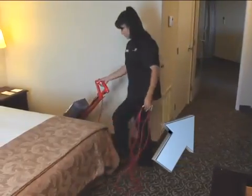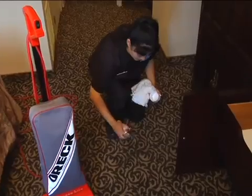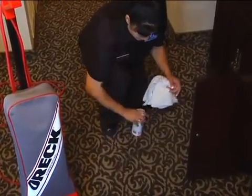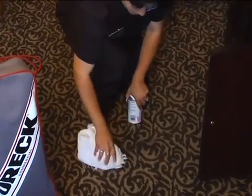Vacuum all areas of the room. If you see a stain on the carpet, stop. Treat the stain with a carpet spotter and then blot with a clean white cloth. Report spots or stains that cannot be removed to your supervisor.